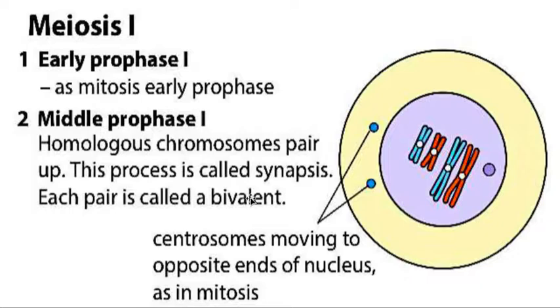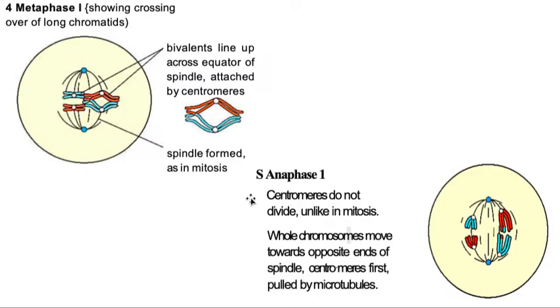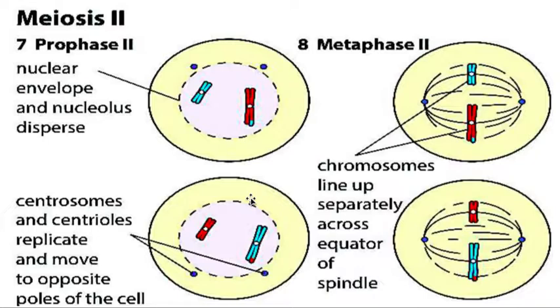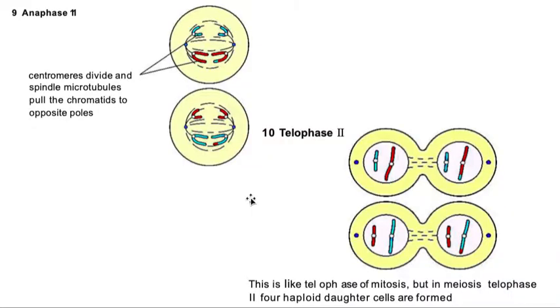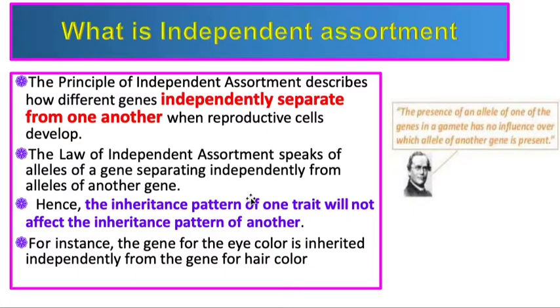So we're looking at early prophase, middle prophase 1, late prophase 1, metaphase 1, anaphase 1, telophase 1, and then in meiosis 2, the chromosomes behave as in mitosis, so that each of the two haploid daughter nuclei divide again. And meiosis therefore results in a total of 4 haploid nuclei, okay, that you'll see through anaphase and telophase. So you are responsible for knowing these phases of meiosis.